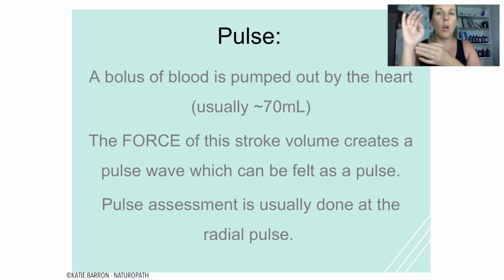So what I want you to do is get them to count for 20 seconds, and then you are going to times that by 3. And that is how you're going to take pulse. And then as you're listening to them count, you're going to know whether it's regular or irregular.